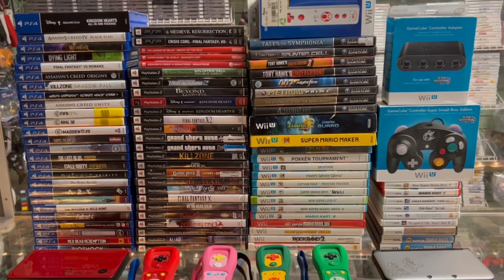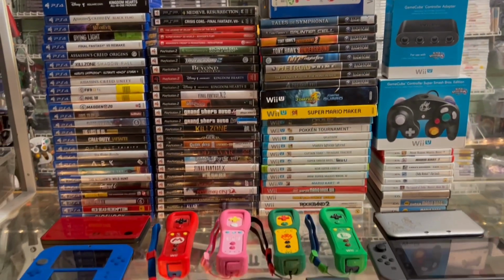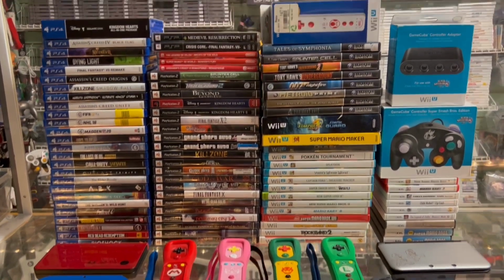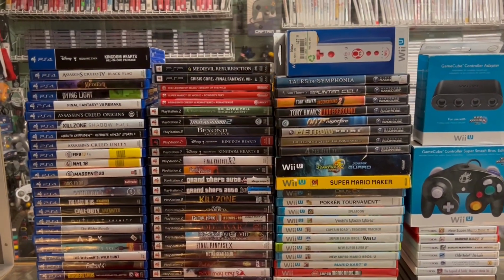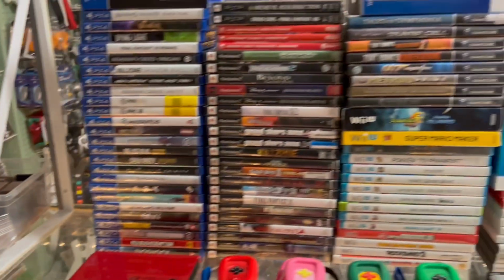Alright guys, so I finally had a chance to put all the games up. Here's what we have. We have an incredible assortment of games, controllers, and consoles right here. And this is just the first part. There's gonna be another part. Hopefully I'll be able to get to all the Amiibos today as well. I wanna put those up as well because they're all in the box and they're all super sweet.